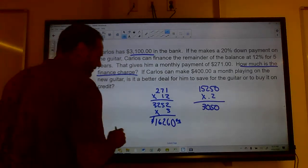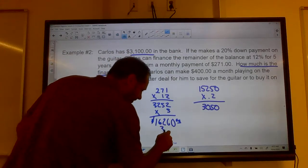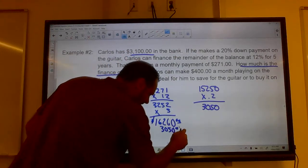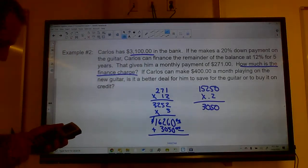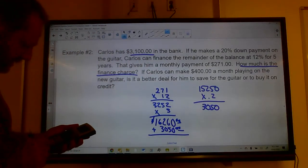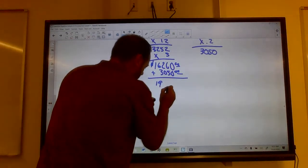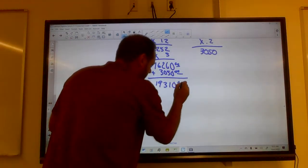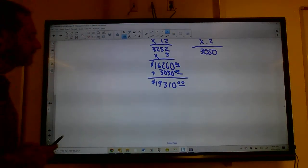Okay, so how much did he pay for this guitar? He paid his down payment plus his monthly payments. So we go ahead and add that together. That's $16,260. So he paid $19,310 for the guitar. Okay.